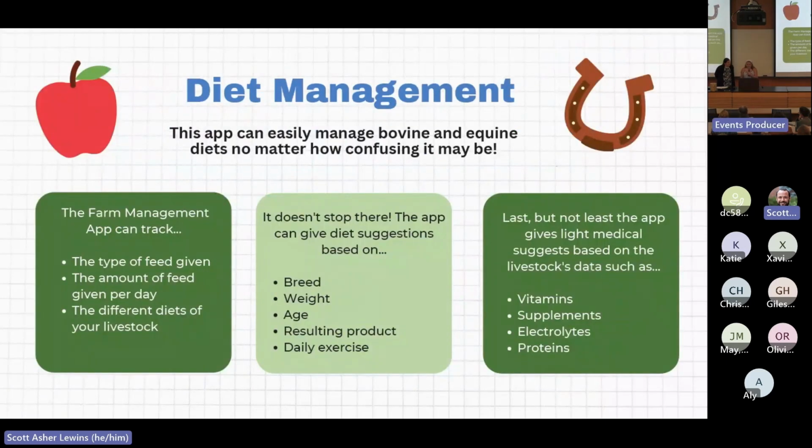Diet management. This app can easily manage bovine, cows, and equine, horses' diets no matter how confusing it may be. The farm management app can track the type of feed given, the amount of feed given per day, and the different types of diets of your livestock. It doesn't stop there. The app can give diet suggestions based on breed, weight, age, resulting product, and daily exercise. Last but not least, the app gives medical suggestions based on the livestock data such as vitamins, supplements, electrolytes, and proteins.